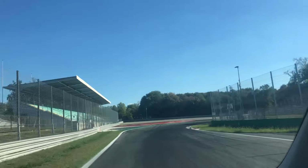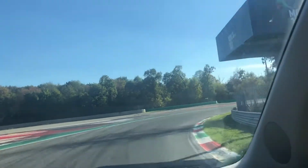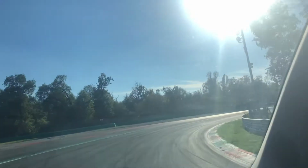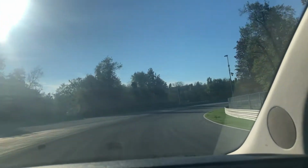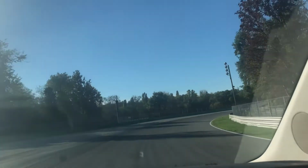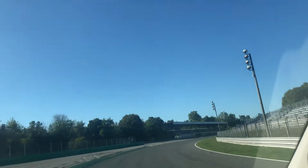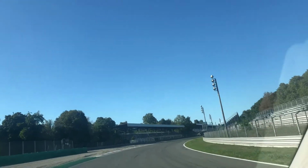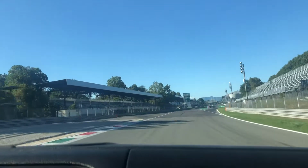Now, of course, the Parabolica turn. The Parabolica turn is named after Michele Alboreto, the driver who died recently, but everybody remembers it as Parabolica. From this side here on the left, there is the old banking, the old Parabolica, while up here on the right there is the entrance of the pit lane.